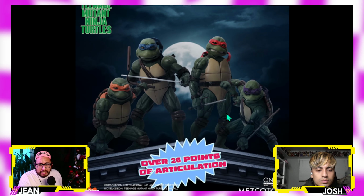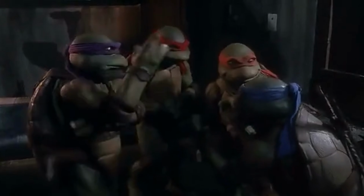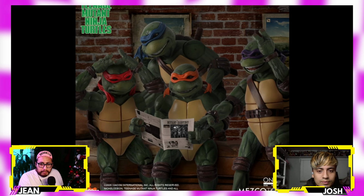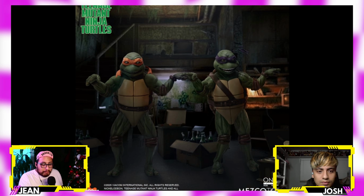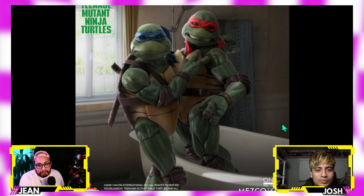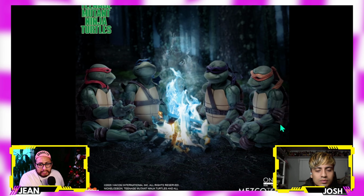The rooftop scene, 26 points of articulation. Cowabunga. Actually, no, this is the radical. I got it for us right here. Radical. So we got the radical there, and we're getting some newspaper for the turtles. My favorite here is that they hit this pose, the ninjutsu. Here we got Raph helping him out of the tub after he wakes up. Film accurate detailing and accessories, and of course you got to have the split scene there.